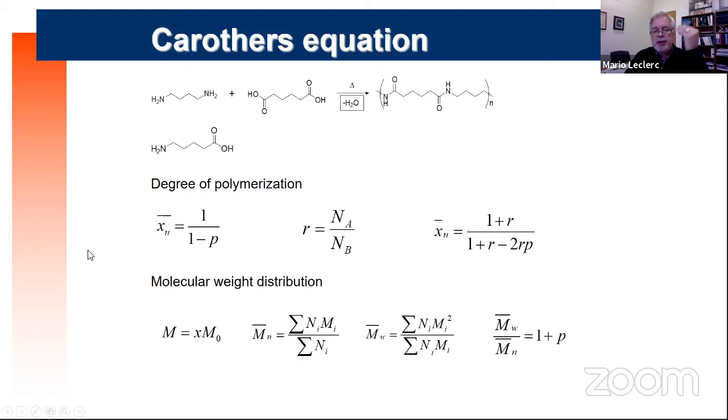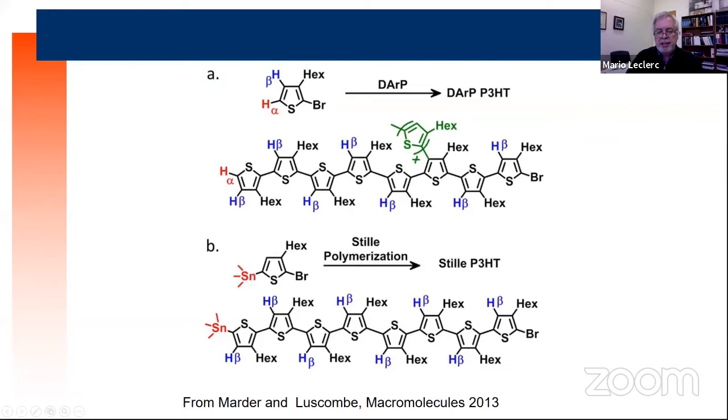And also you have to deal with selectivity. I took this picture from a review written by Seth Morrow and Christian Luscombe, just to show you how selective the reaction has to be if you want to apply it to a polymerization reaction. Let's say you want to convert this monobrominated thiophene unit to get this well-defined backbone. As a function of the polymerization, the number of remaining C-H bonds at the alpha position will decrease. Let's say you have a degree of polymerization of 100 for this growing polymer chain. It means you have 100 C-H bonds at the beta position for one remaining C-H bond here at the alpha position. So the selectivity to get a well-defined backbone has to be more than 100.